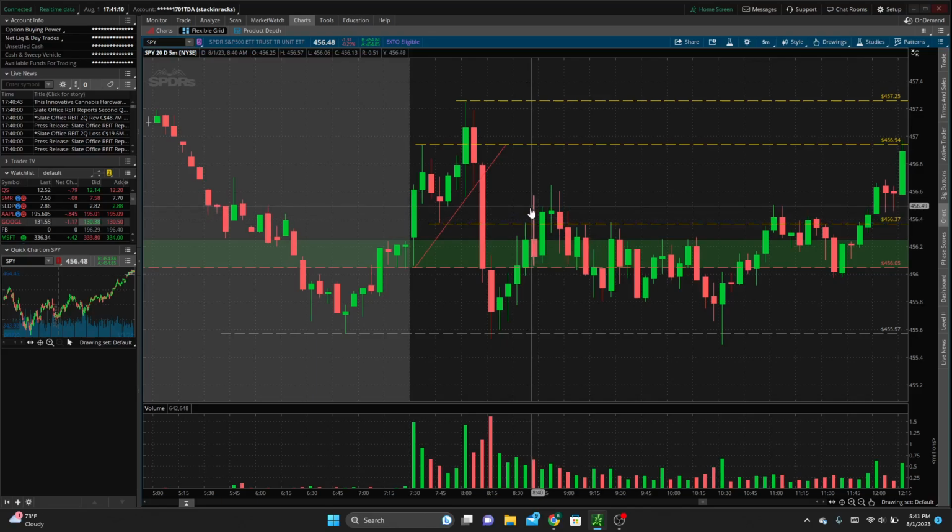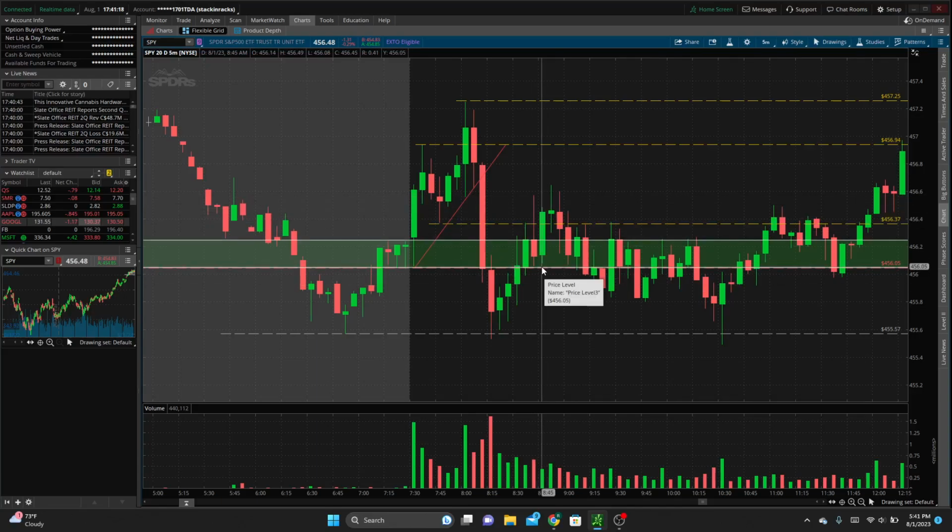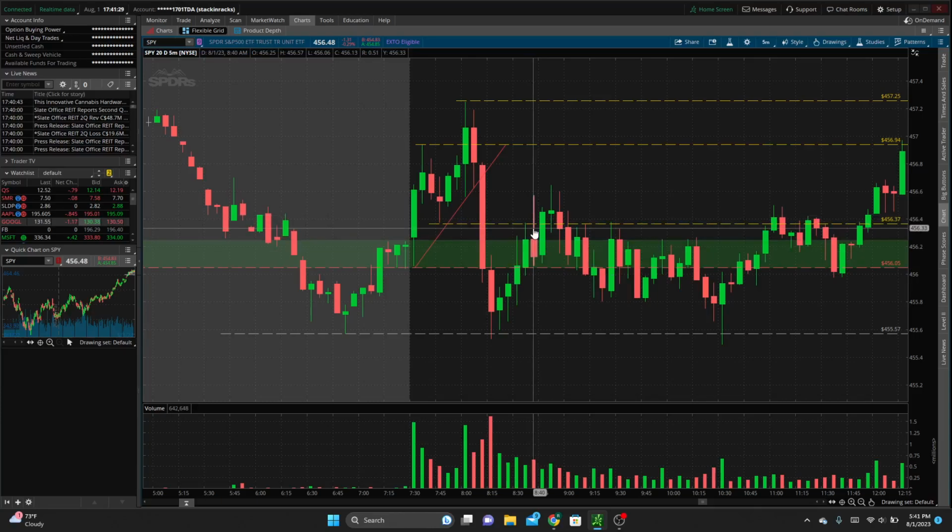I set my stop loss somewhere up in here, and as you can see, we came up, hit my stop loss, and wicked down to the 456-ish area. I can't say if I would have sold at this area. I think I at least would have moved my stop loss down to break even and tried to let it play out. But I got stopped out on that trade. It swung a bit higher than I expected, and I got stopped out. So that doesn't hurt me. I was following my own rules, and it just didn't work for me.